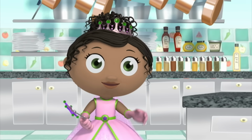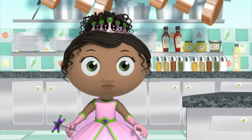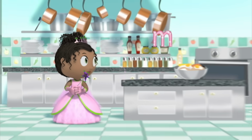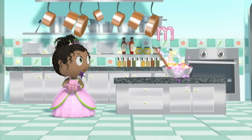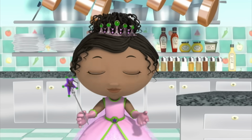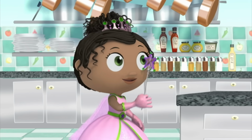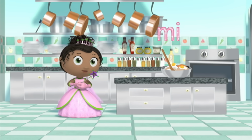What letter makes the sound mmm? M! M. Write a lowercase m with me. Marvelous, M. Now, what letter makes the sound I? I! I. Let's write a lowercase I. Incredible I.